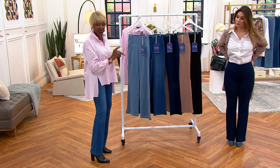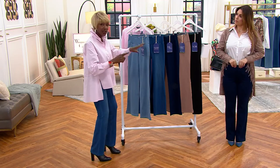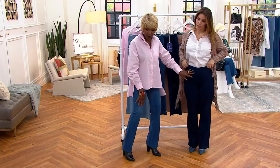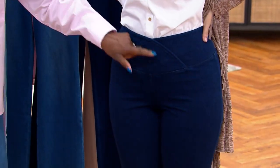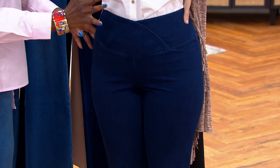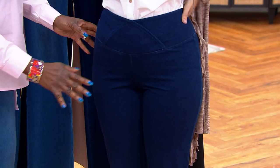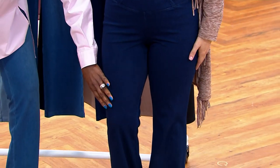Then I'm giving you that crossover tummy control waistband. So I've given you tummy control, but a new crossover wide waistband. Look at how great this looks. Wide waistband, tummy control with that crossover waistband. Look at how fabulous that looks. So it covers everything. I made sure that it's gonna fit great. You've got 15% spandex. Then you've got that shaping that comes down to the knee and then it flares out.